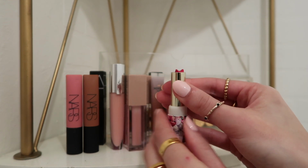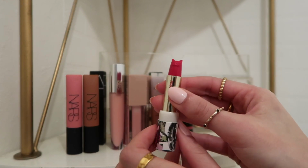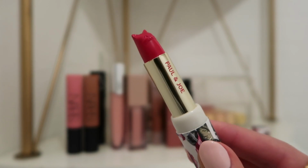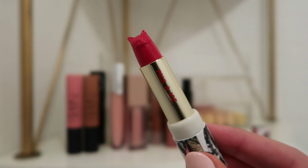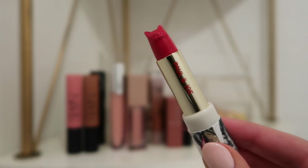But just wait until you see this lipstick. If you've never seen a Paul & Joe lipstick, you are going to be absolutely mesmerized. I hope that's focused okay, but how cute is that? It's the most intricately designed kitten on the end of this lipstick. It's just too much. I'm never going to use this lipstick. Never, ever, but it's just too cute to get rid of.